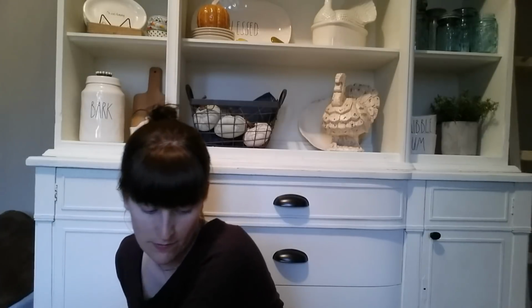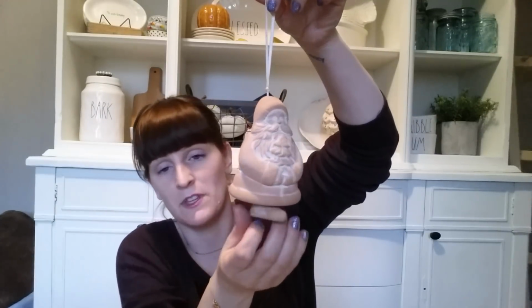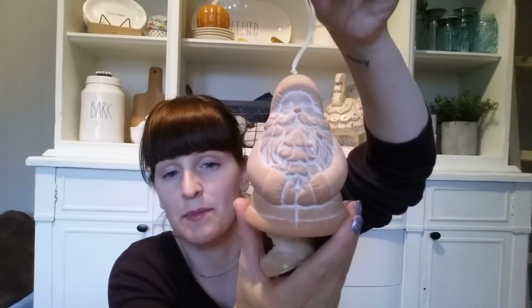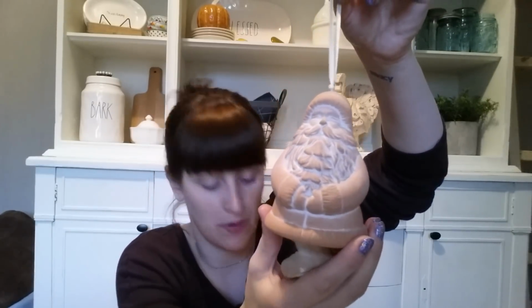So I picked up a terracotta Santa bell, and he's got just feet that kind of dangle and make the bell part. And I got him at a yard sale over the summer. I think I paid 75 cents for him.